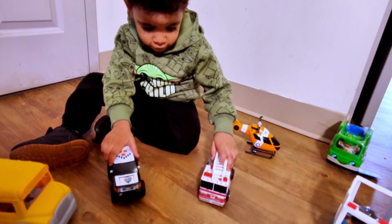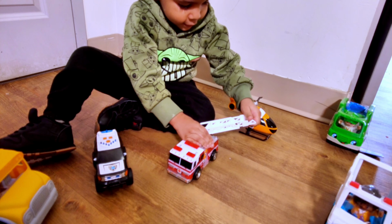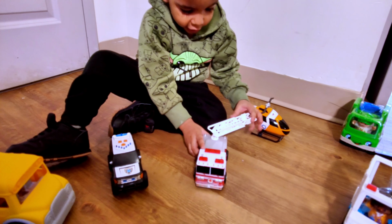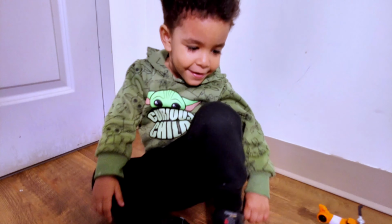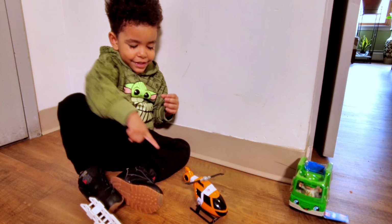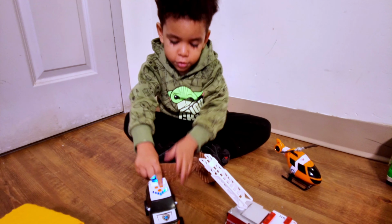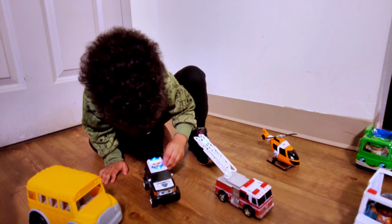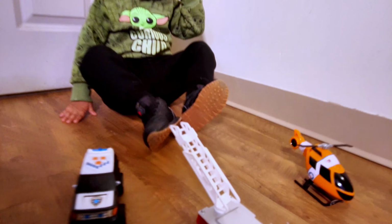Turn it on. I want to see it. Oh, fire truck. Yeah, the fire truck. Put on the sirens. Okay. Wow, I'm doing sirens. Okay, I'm police car. That's the sirens of the police car. This is a siren. And the ladder, that's a ladder.